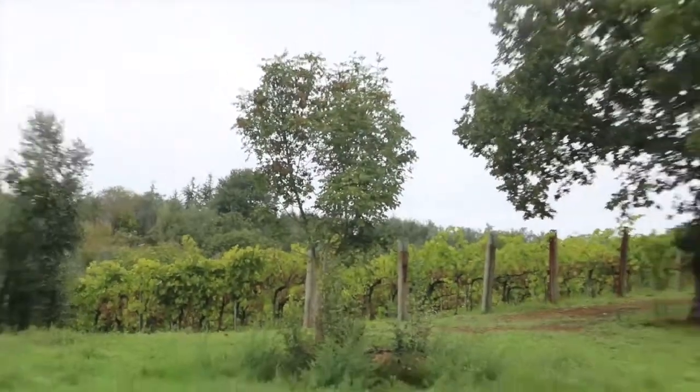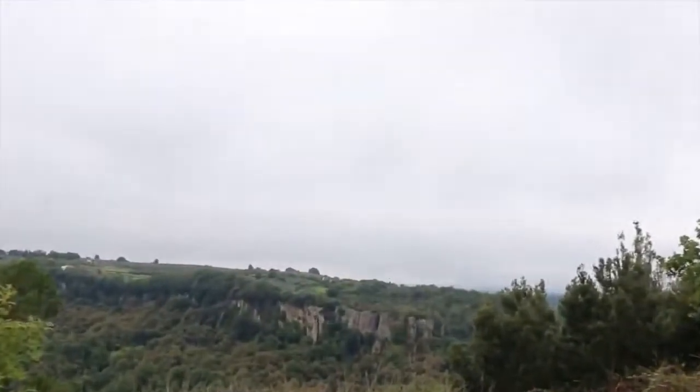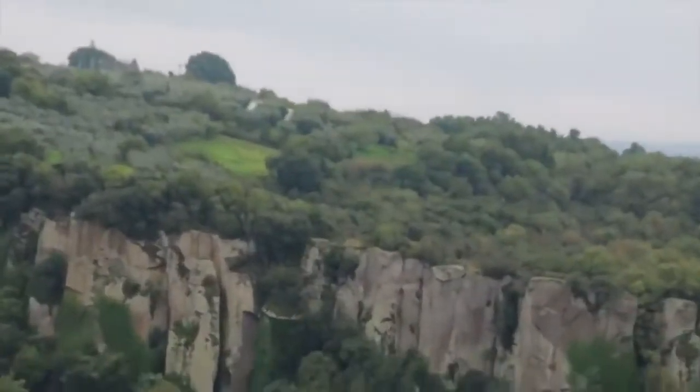Over here we have some grapes in the Italian countryside, and then over this way for reference we have the cliffs here, just to get a bit of an idea of the geology here.